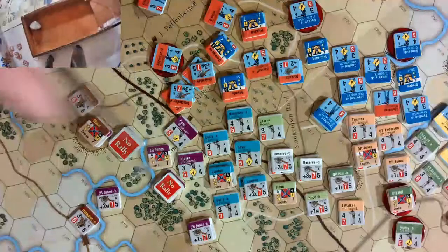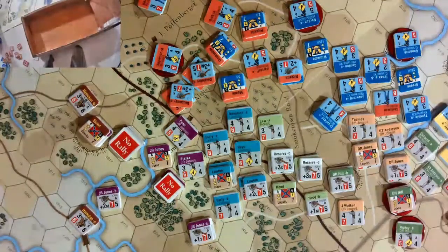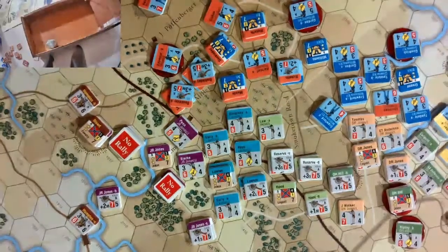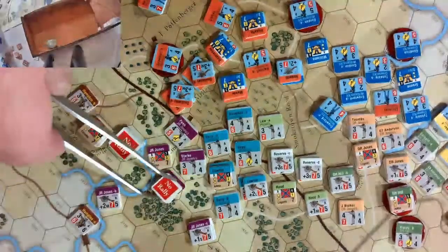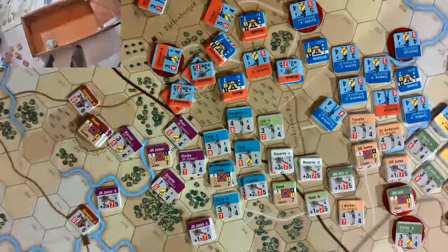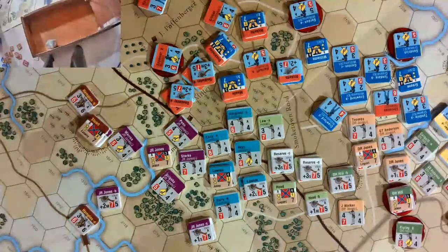And the only other thing is with Stark back here. He's going to try to recover. He's a 6. Needs a 6 or less. Rolls a 2, so he's back in good order. Tough to get these Confederates, particularly when you don't have the AMs from the Union side.